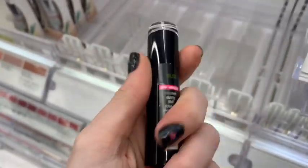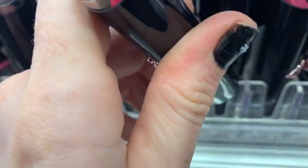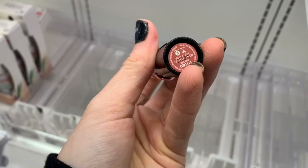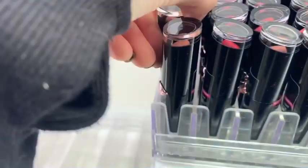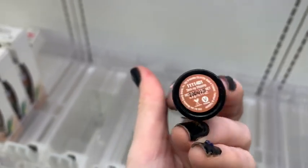And what's this one? This one's like a hot pink. And it is Cherry Picking. That's really pretty. Some of these colors look like they are in the wrong spot. So this one is Baritol, which is different from this one. See, I'm pretty sure, yeah, this is Skinny Dipping.